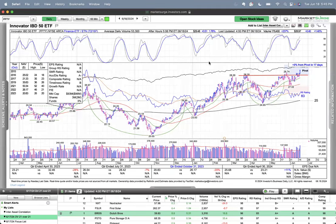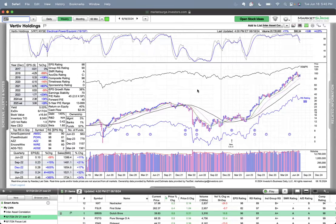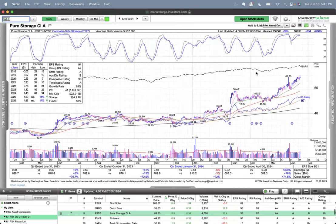So some other charts of interest, VRT. This pulled back hard from that 110 level. It's reclaiming the 50 and the 21-day today and kind of found support at the previous top of that base. So that's good to see. And if you look at the weekly, this is reclaiming the 10-week line. PSTG, new highs for this one, closed near the low of the day, but overall acting healthy.